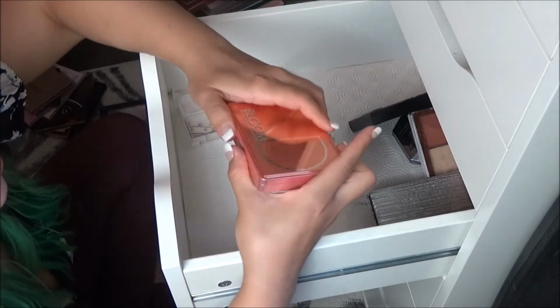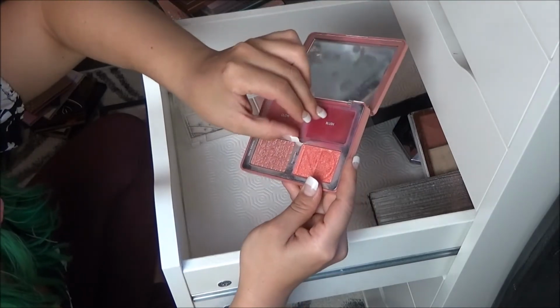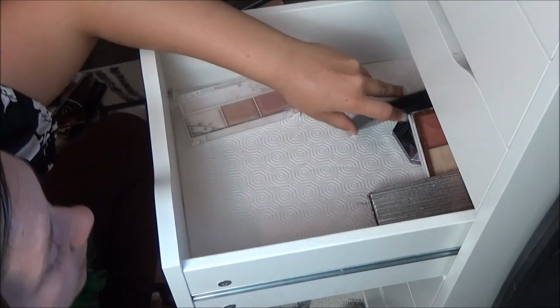Ooh, Natasha Denona. The Bloom. Keeping this obviously for sure. I used the crap out of this actually when I first got it. And I should use it again because it needs to not be stuck in a drawer.